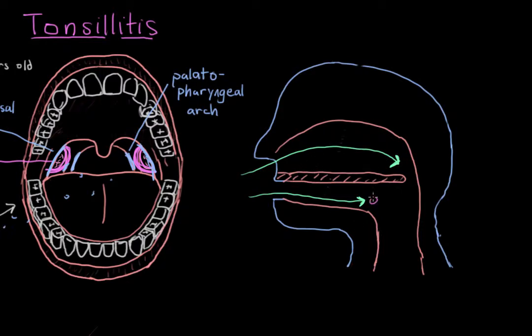So not only do we have the palatine tonsils right here, but we also have tonsils in our nasal passage, back over here. These are sometimes referred to as the pharyngeal tonsils because they're in the back of the throat, but more commonly they're called the adenoids. So they act to fight germs that get through the nasal passage.